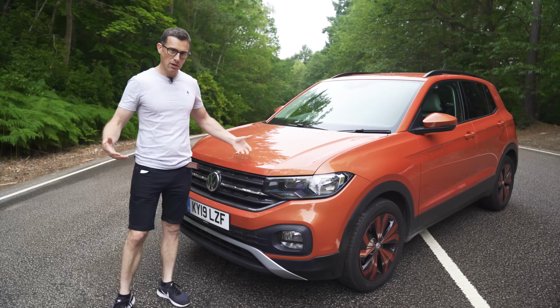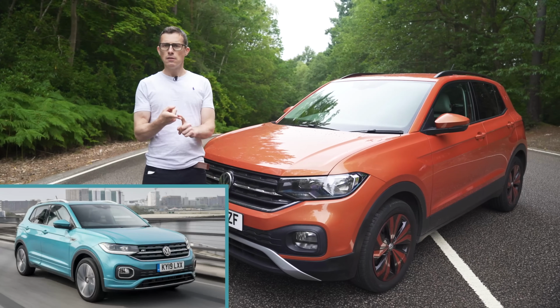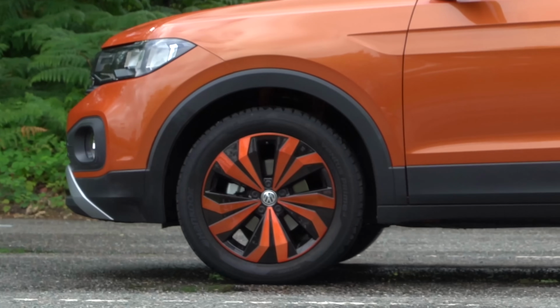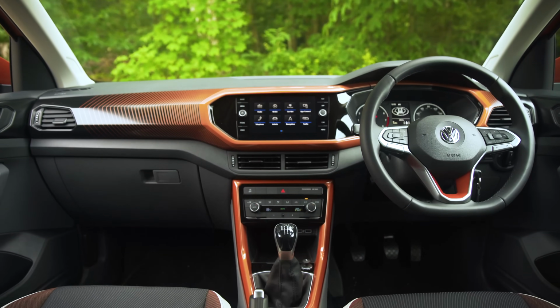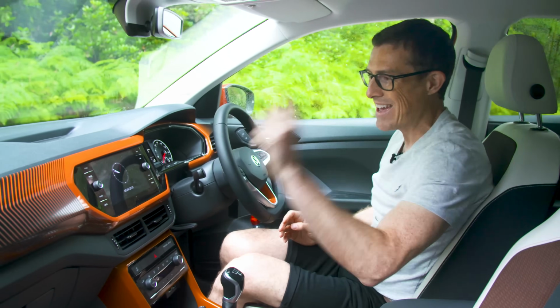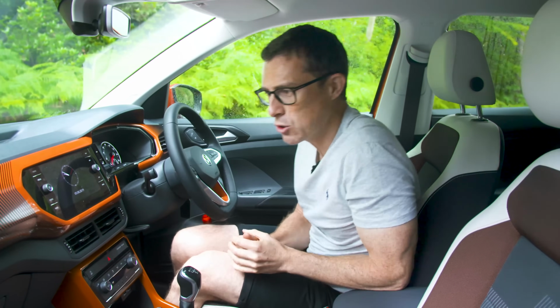And you can actually upgrade this car with various design packages. There's 3 different colours to choose from. So one's green, one is like grey, and then there's this orange one. You've got this bright paint, you've got some orange on the wheels, and there's something more I've got to show you inside. You see, you then get these orange accents here on the steering wheel, here on the centre console, but most notably here on the dash. And it's got this kind of like tigery effect, which I think looks great.